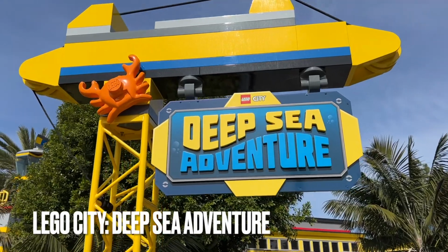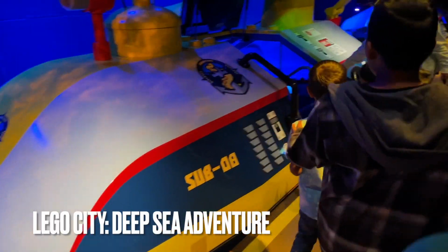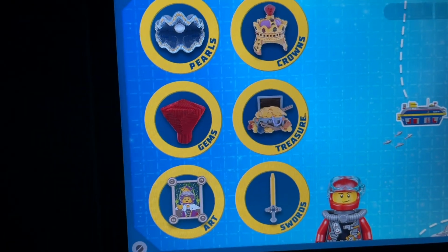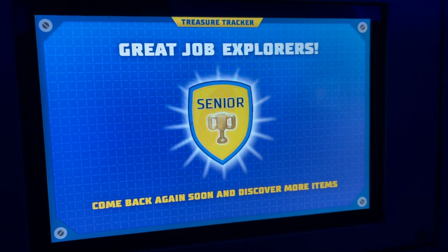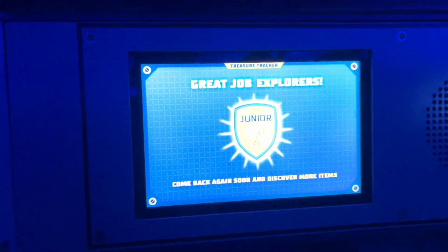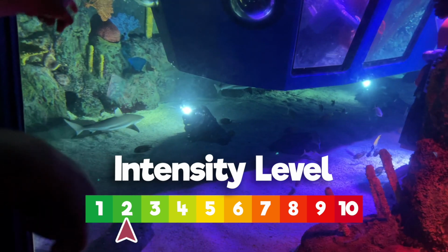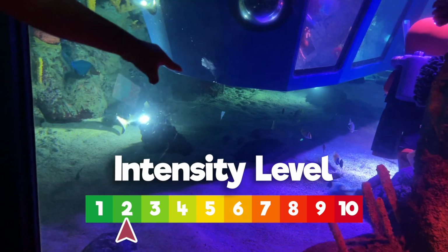Next, we have LEGO City Deep Sea Adventure. This is a submarine-style attraction that requires you to find a variety of objects in a scavenger hunt format. You'll be awarded points for each item you correctly spot and receive a title based on your progress. Even though this submarine isn't as cramped as Finding Nemo in Disneyland, those who don't like being closed in may choose not to ride. For this reason, I've given it an intensity level of 2.